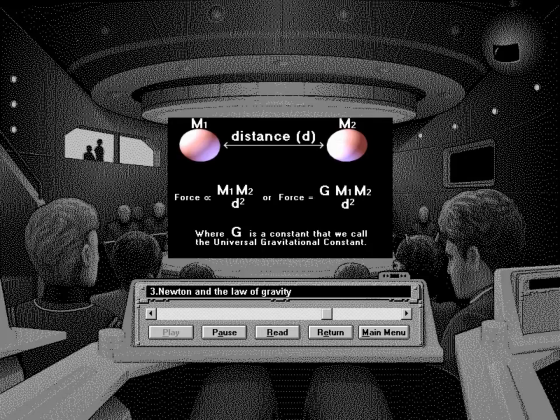Expressing this mathematically, the force of gravity, F, between two bodies of mass M1 and M2, and distance d apart, is proportional to the product of their two masses, M1 and M2, and 1 over d squared. We can write this as F is proportional to M1 M2 over d squared. This shows that if you double one of the masses, you double the gravitational force. But if you double the distance between them, you reduce the force to one quarter, 1 over 2 squared.